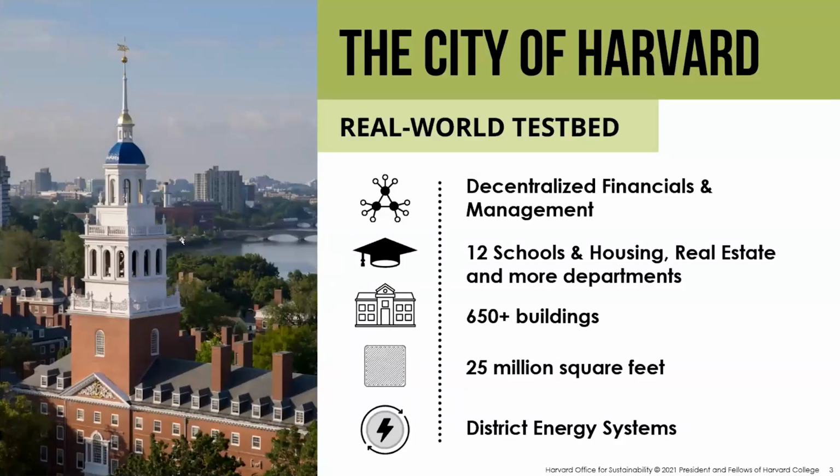At Harvard, we like to think of our campus as a really great place to test new ideas, new ways of doing business. It's a great place to do pilot projects, essentially because it's a very decentralized organization. Even for a university, it's sort of in a league of its own. It's also very large. We have 650 buildings total, 25 million square feet, 2 major district energy facilities, 12 schools, and so many leading faculty in sustainable research, technology, and design to help us along the way.